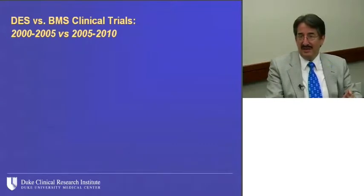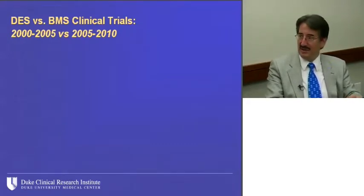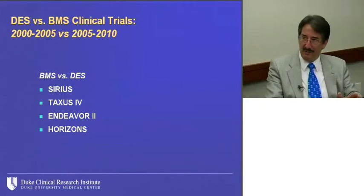I think as we step back and understand what evidence we have to compare drug-eluting stents and bare metal stents, we also have to recognize that from 2000 to 2005, as opposed to 2005 to the current time, the trials available really are in different time periods. And most of the bare metal stent versus drug-eluting stent trials include the Sirius study, which brought the Cypher stent forward compared to Velocity; Taxus 4, the pivotal trial that brought us the Taxus stent compared to its bare metal platform; and Endeavor 2, which was the Endeavor zotarolimus stent versus the bare metal Driver stent.